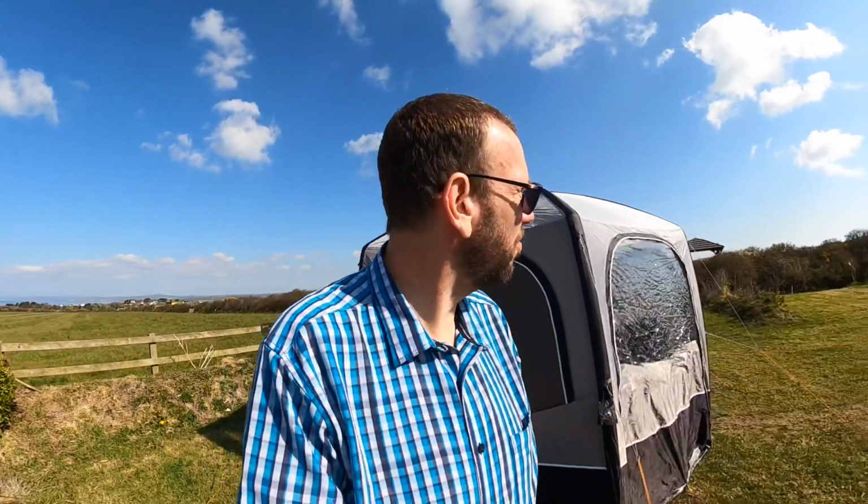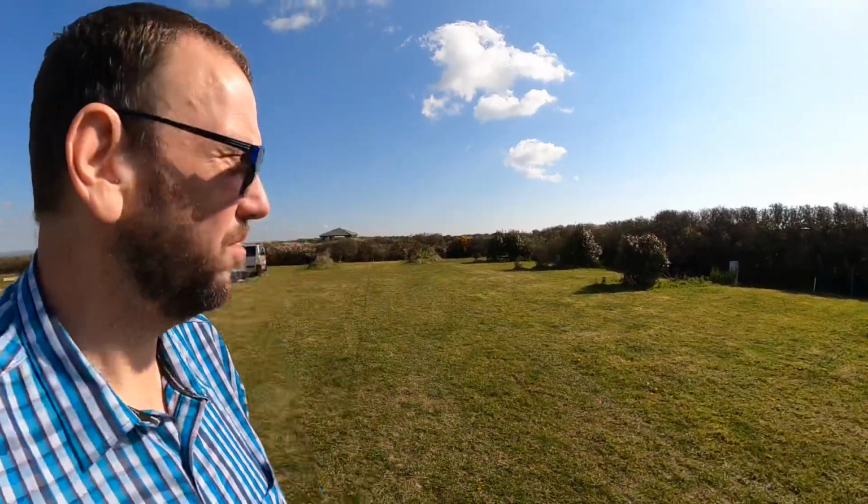So there are 1, 2, 3, 4, 5, 6, 7, 8, 9, 10 pitches by the looks of it, and I'm not sure if that field has got hookups on it as well. I should imagine this can be a busy little site, or it's very horsey orientated. So this is the area that we've pulled onto.